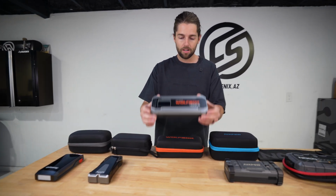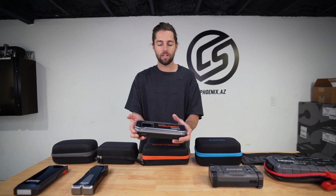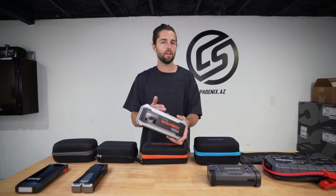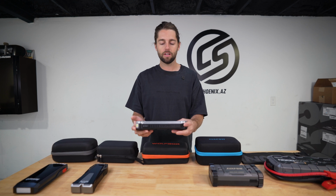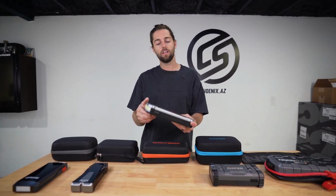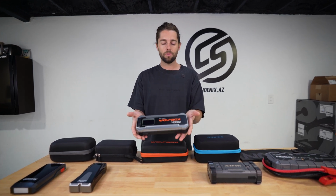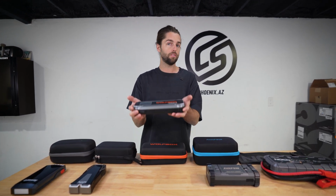When it comes to the Wolfbox one, the most solid weight to size ratio, it's definitely heavy for what it is. You can tell they packed a lot in here. I personally carry this one in my car because it charges really quick. It has a huge battery capacity. It just functions. The power goes in and out. It's the most simple option in my opinion that just does everything well. So that's why I like it.